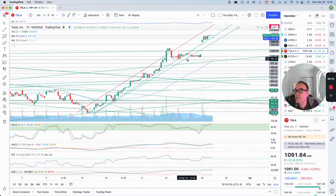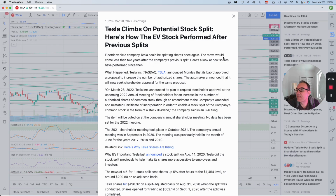We came out of it on Friday, and I'm going to remove this one. This is from my daily chart. So we came out of it on Friday, but stayed within the congestion zone between 987 and 1025. And today we just shot up and continued. Look at this. We continued on the same slope. So Tesla is really on a tear, most likely because Elon has been talking about doing a stock split.